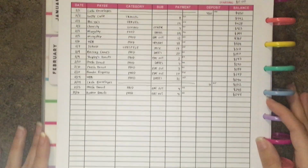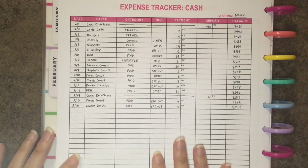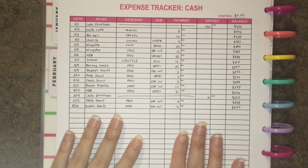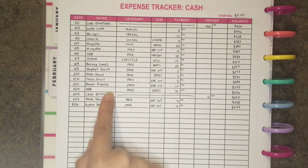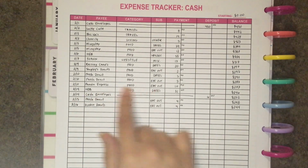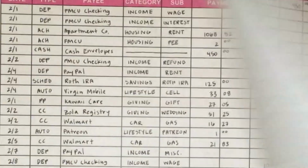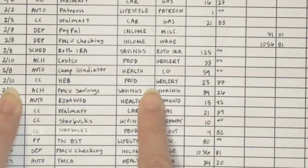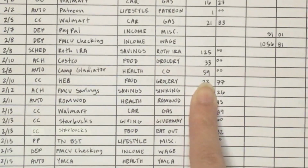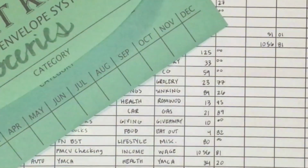So that's that. And then finally, I have my cash envelopes tracker. Cash envelopes, so far so good. The only issue is for some of these categories. So if you look here, no, that was for Valentine's Day. I need to update that. But right here, so $53 I spent grocery shopping, but I had also gone grocery shopping and I used my credit card because I hadn't brought my cash envelope for groceries, and so I just used my card.